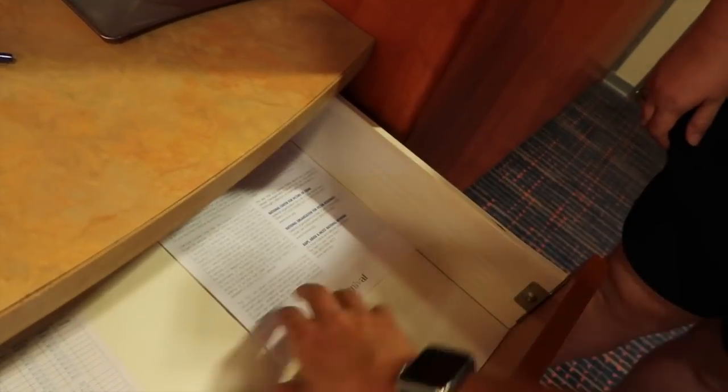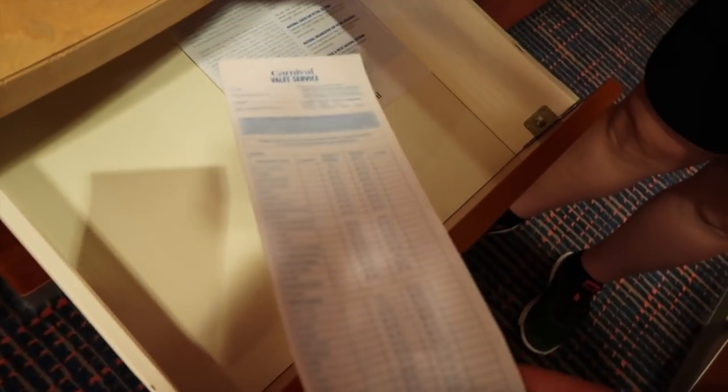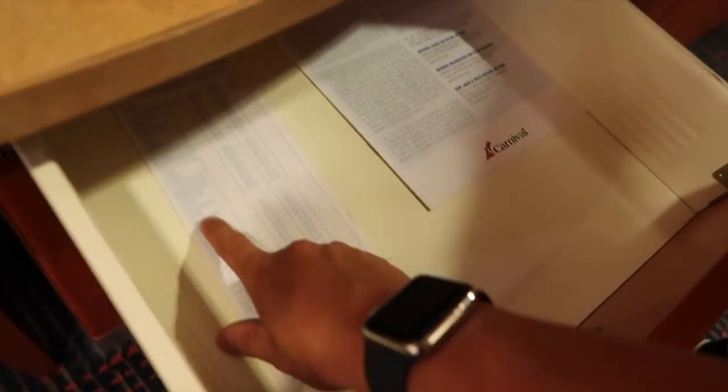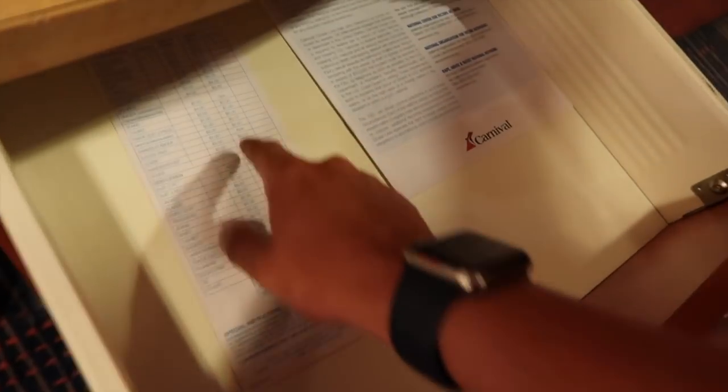Moving on over here to the countertop area. So we do have some drawers down below. Now right here, this is the laundry information, I do believe. Oh no, that's the security guide. This is the laundry information here. So if you wanted to do laundry, you would fill that out. You mark, if you have a 2-piece suit, you mark that, and it tells you the prices for everything there. Listed on that little sheet.